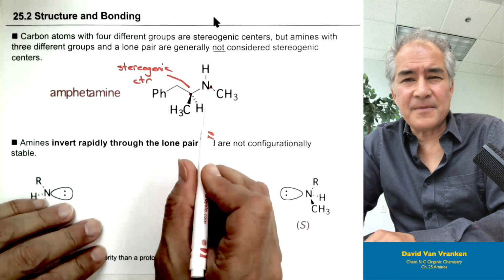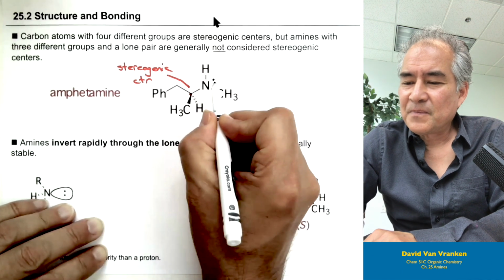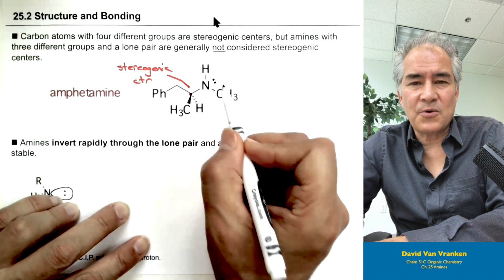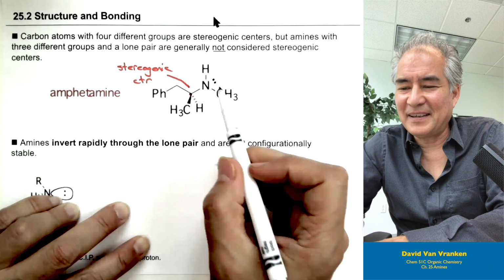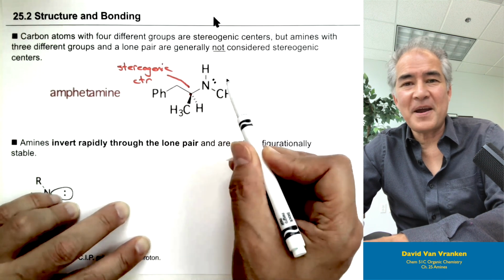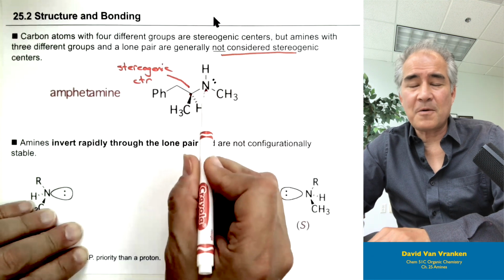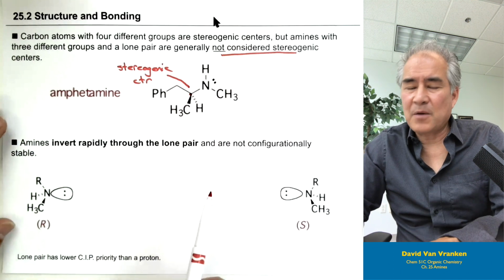But when you look at the nitrogen, it's also sp3 hybridized, and it has a lone pair there that takes up space. You might have learned something called valence shell electron pair repulsion theory, which suggests that this nitrogen is going to be tetrahedral with 4 different things on it, if you want to think about the lone pair as a thing. It's got an H, it's got this phenethyl type group here, and it's got a methyl, and it's got a lone pair. 4 things means it ought to be stereogenic, but in our class, we're not going to consider these nitrogen lone pairs on aliphatic amines stereogenic centers, even though they're tetrahedral. And let's talk about why. And we have a more precise term.